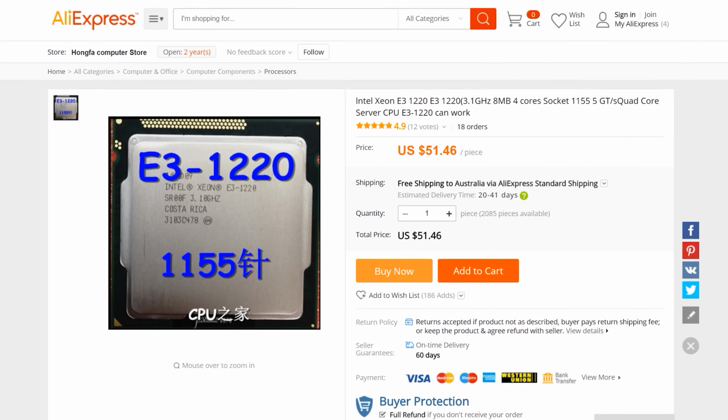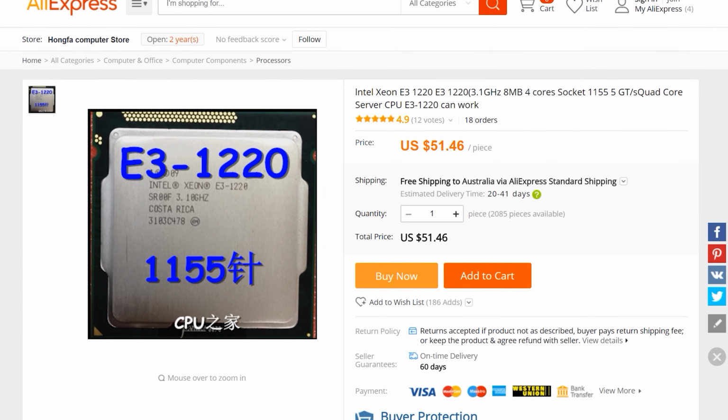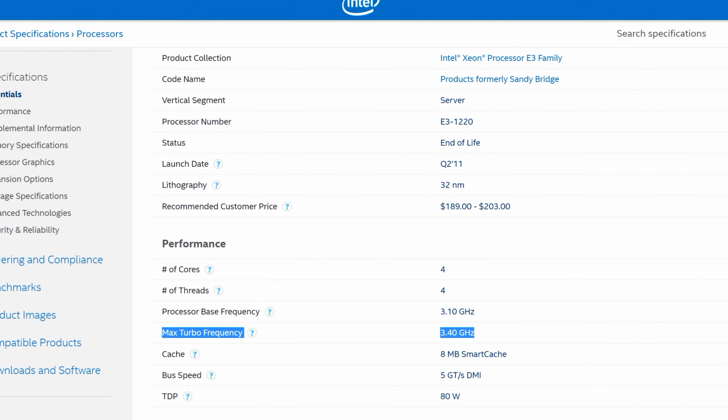So coming in at number 5 is the E3-1220. This comes in at $50. Now you've got 4 cores, 3.1 gigahertz, and you've got Sandy Bridge architecture, at least with the IPC. So this will play well in popular multiplayer titles, especially Dota 2, CSGO, and even PUBG.